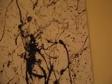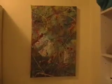Okay, well, can't hurt. Might as well go in my bathroom. Yep, there's one of my paintings. And here's one of my earlier paintings. Having something like this in the bathroom, when you can't go and you look at this, it helps relieve the tension.